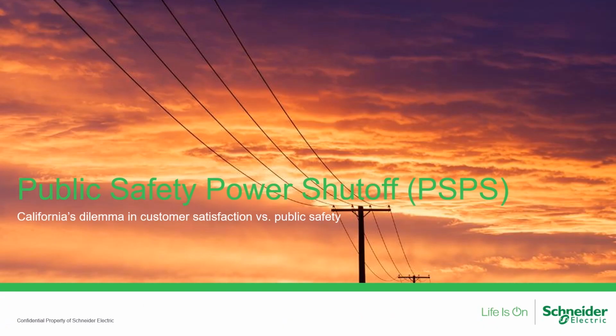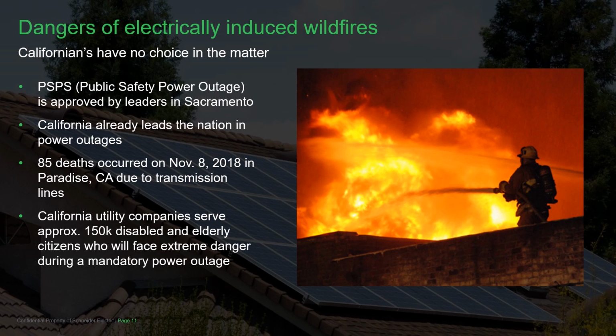All right, let's have a look at California's PSPS program. Many people that live in areas with a rock-solid grid take for granted that power will always be there. Since the Paradise tragedy, utilities are in the precarious position of choosing between reliable supply of energy or reduction of harm to those they serve.